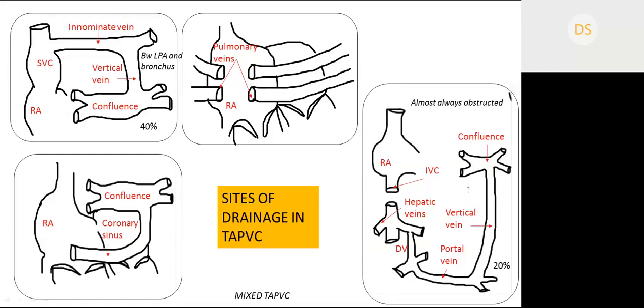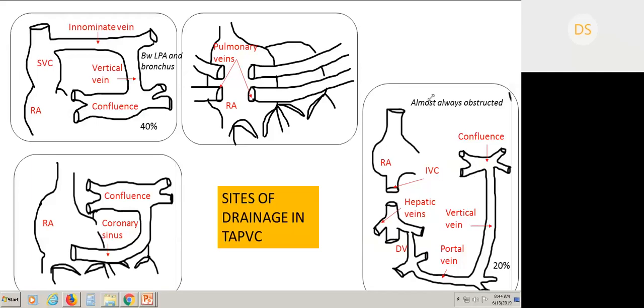And then the last one is the infracardiac. The infracardiac TAPVC means it enters into an area which is below the diaphragm. Now, below the diaphragm means anywhere. It could enter into the portal vein, it could enter into the ductus venosus, it could enter into the hepatic veins. Now, most common is portal vein.